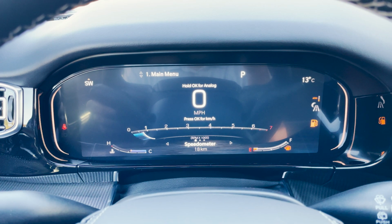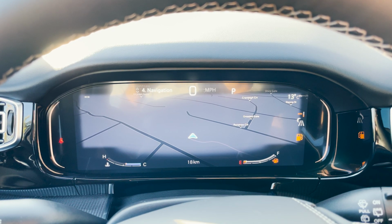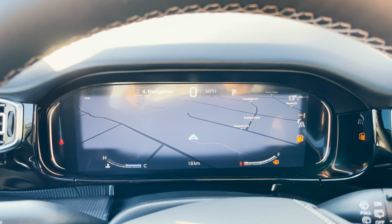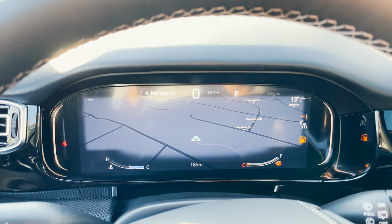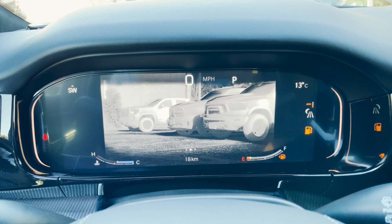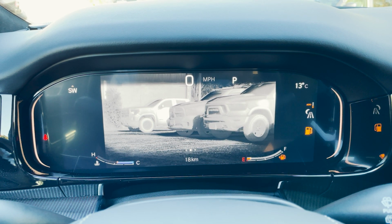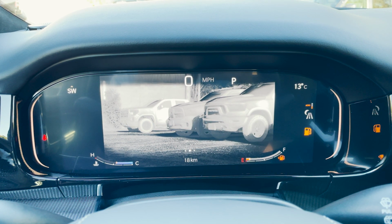Another cool thing is, just like the Grand Cherokee L's, you do have your map in your gauge cluster as well. So you don't have to keep looking on your actual touchscreen in the center. You have it right in front of you. And also, because this vehicle has the night vision as well, you're gonna have access to it through your center gauge cluster as well here. So it's a nice little cool feature to have in front of you while you're driving at night and whatnot.